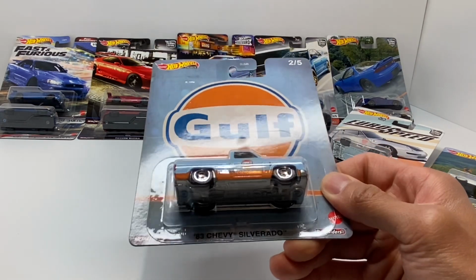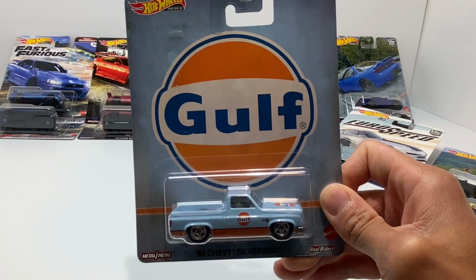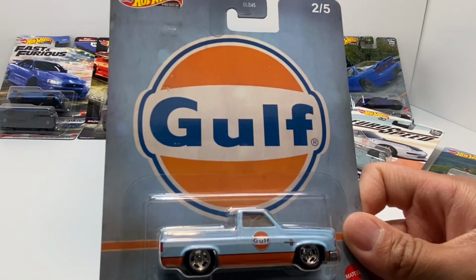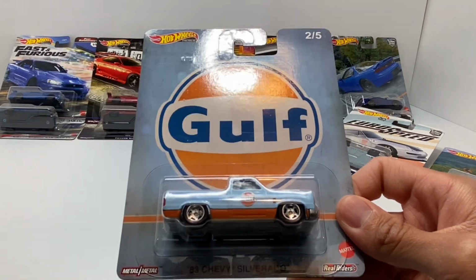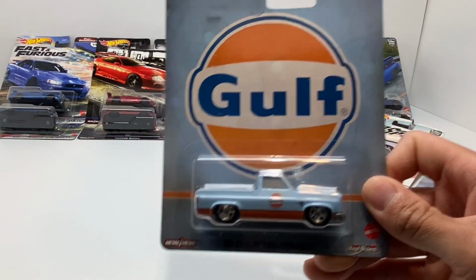Pretty popular car. I've seen this car climb in value over the last couple of months. I mean, it started at like $10 to $15, now it's in the $20s and just barely tipping over that $20 price point right now. But for our purposes today, I'm just going to say this car is worth about $20 right now.